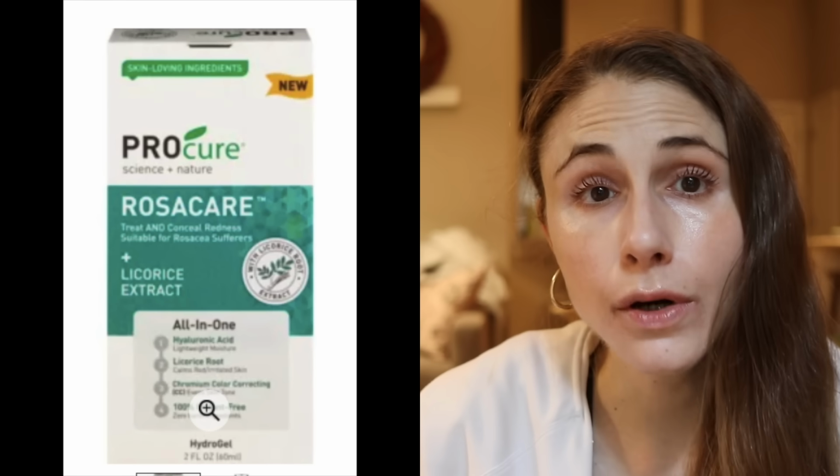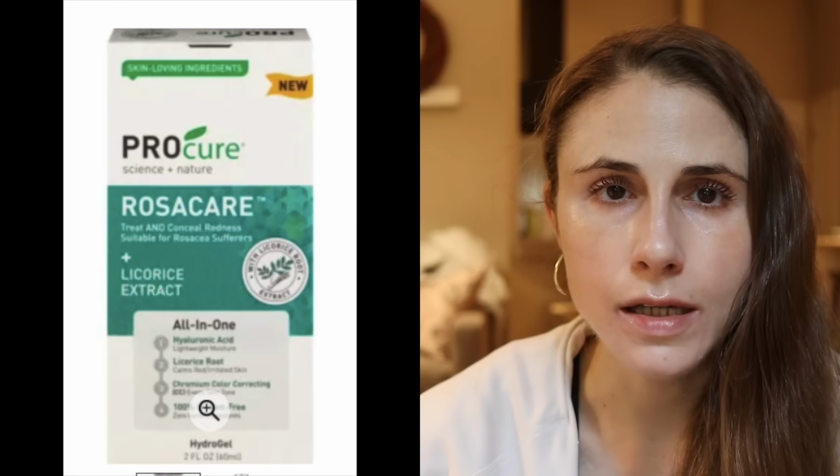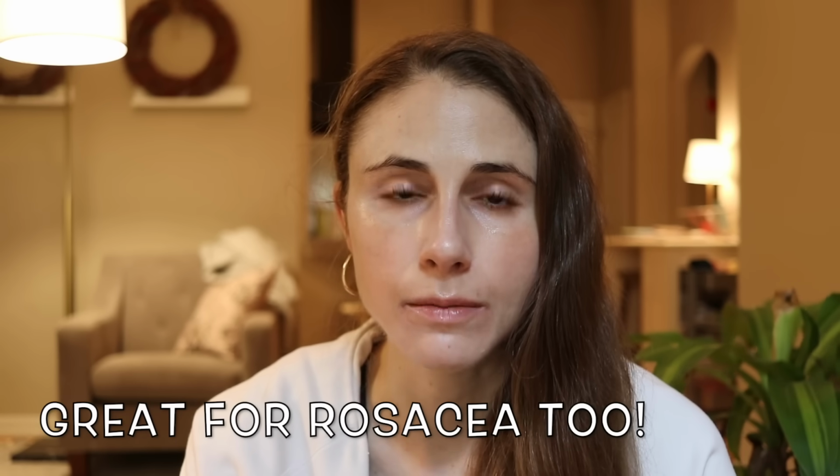A product that I've recommended in several videos is the ProCure Rosacare moisturizer. You can call it a moisturizer, you can call it a serum. What I like about it is that it has the licorice root, which is the main ingredient, but it also has a green tint to it, so it'll color correct redness. It's really good for post-acne redness as well as hyperpigmentation.